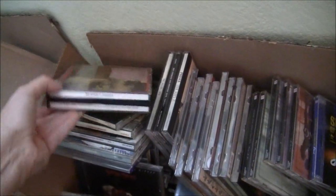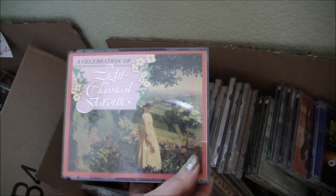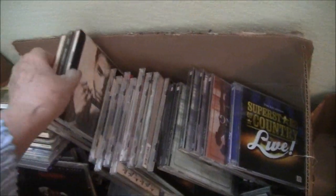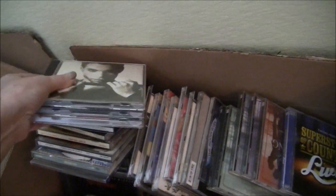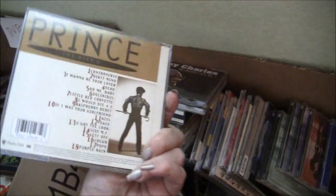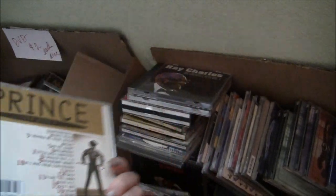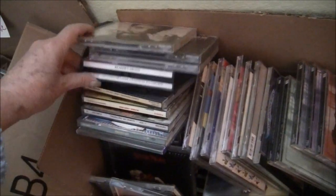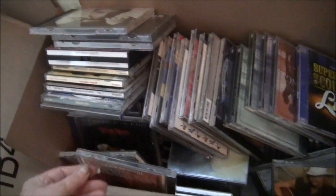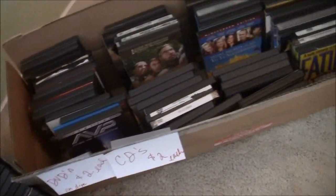Be careful, because sometimes these box sets can be valuable. Maybe not that one. Here's Prince right here. It's got to be worth something. Gotta be. Spirogyra. And then DVDs here.